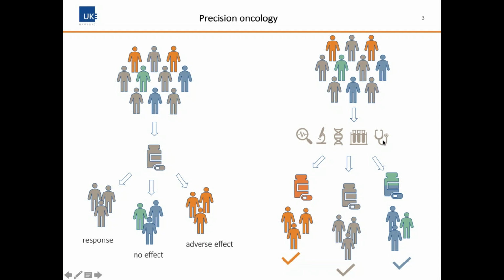So we also have to look at the factors that the patient is bringing into the equation. This can be the age, the gender, or comorbidities that the patient might have, and that might interfere with the choice of treatment that we would prefer. But in the future, it can also be things like the gut microbiome. So I think that all of this together is what precision oncology is about.